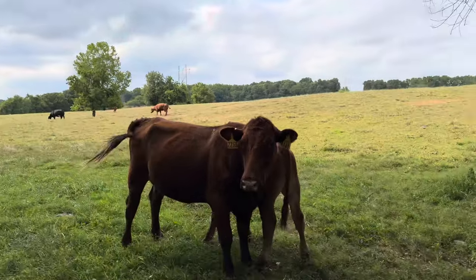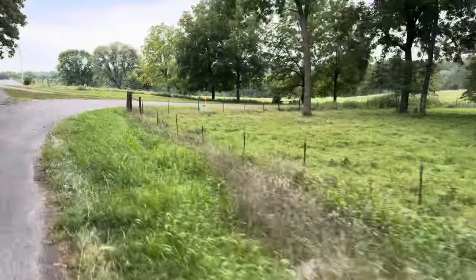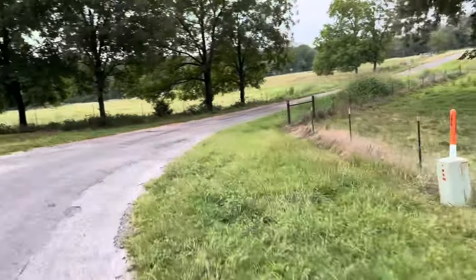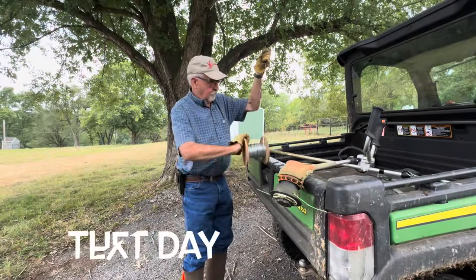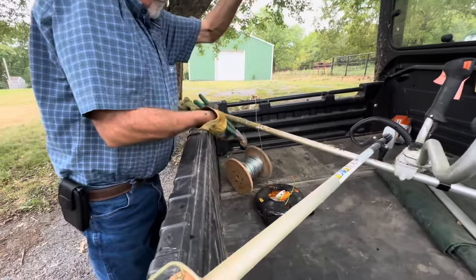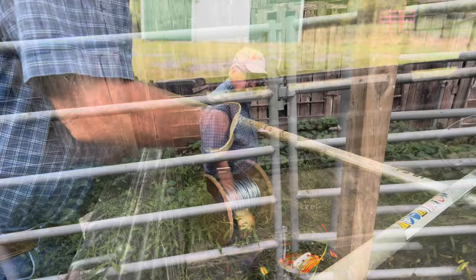Still hot, still humid. As you can see, we're still getting rains and the grass is still green. The next day, after we've given the concrete time to set up around that post that we put in yesterday, we're going to wire the corral panels back to that new post.